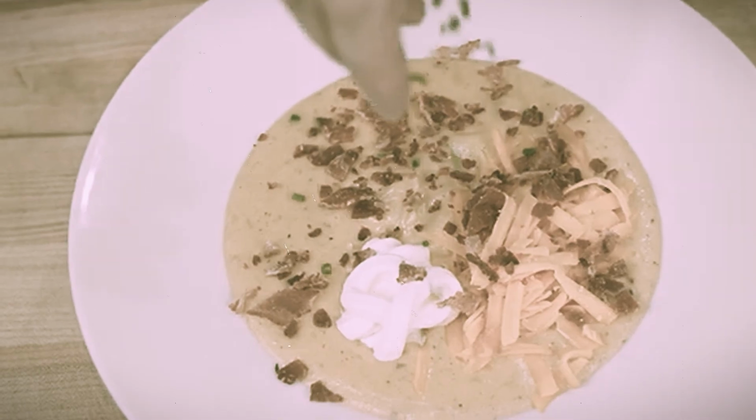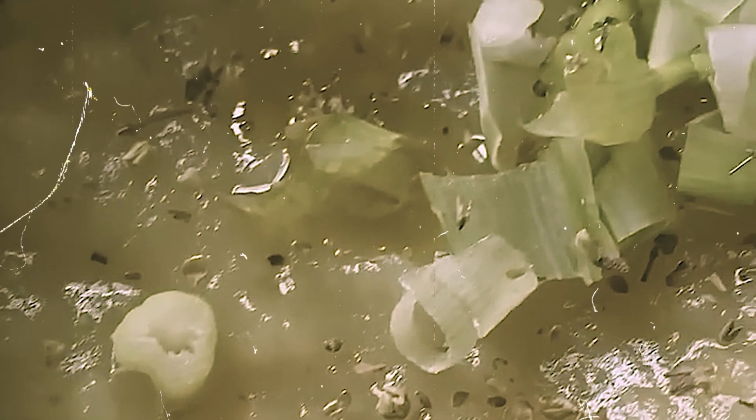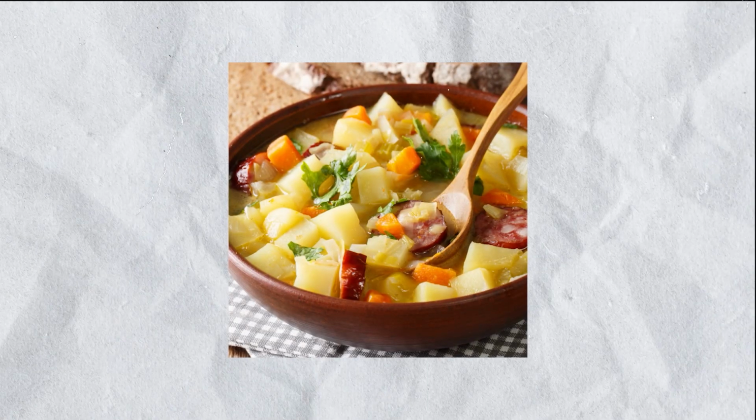In the hardest times, a pot of potato soup was more than just food. It was an act of comfort, a promise that no matter how little you had, you could still gather around the table and share something warm and good.